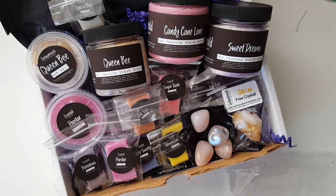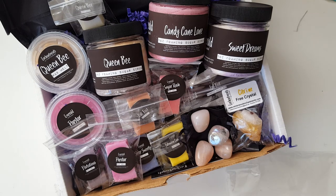So here's my whole haul, just so you can see it one more time. She gave me a bunch of freebies, which is very nice of her, and yeah, there's that.